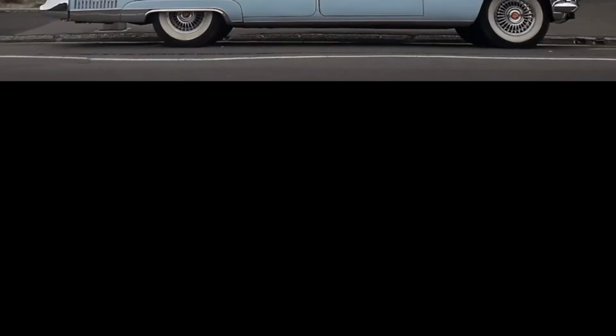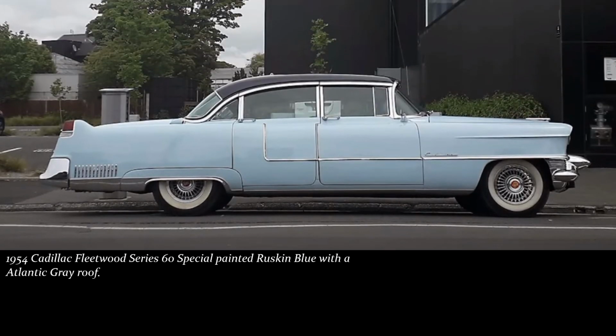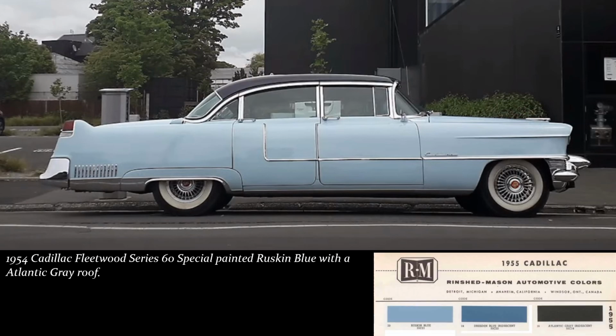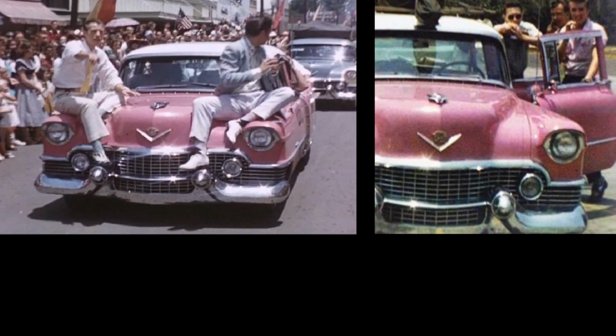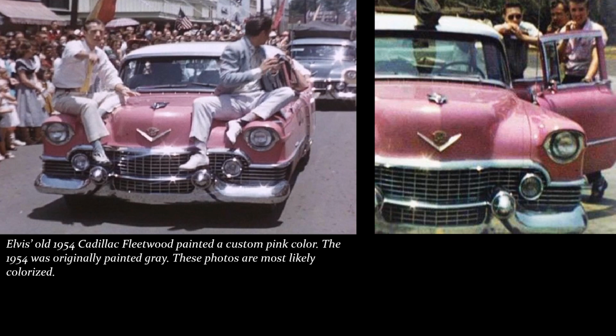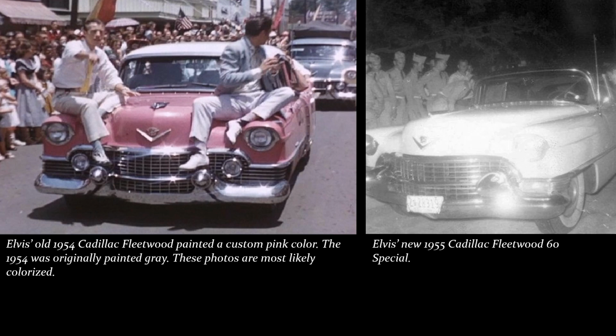The 1955 Cadillac Fleetwood Elvis purchased new at Southern Motors was painted Ruskin blue with Atlantic gray top. Elvis wanted the car pink, like his old 1954 Cadillac Fleetwood. When Elvis got the 1954 Cadillac painted, he opted for a custom-designed pink color, which was mixed by a local Memphis auto painter. The 1955 Cadillac, on the other hand, had to be painted real fast, so he could take it on tour within a couple of days.